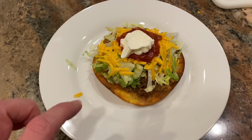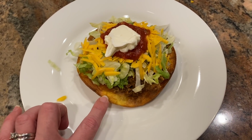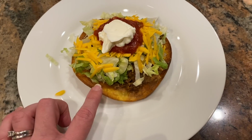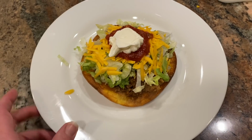Now there are some recipes on Pinterest or some instructions for how you can bake the tostada shells, how you can bake the corn tortillas to make tostadas. And like I said, you can buy them already crispy, but I'm just telling you, making them homemade, it just takes it over the top. It makes such a big difference.